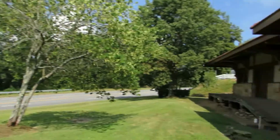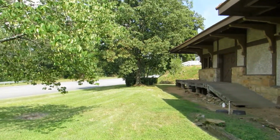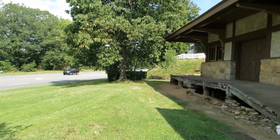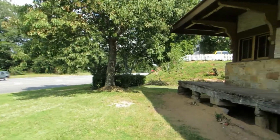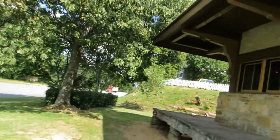Now here's looking back towards Cornelia, which is where the only surviving trackage of the Tallulah Falls Railroad still exists. It's only like a Y and a bit of spur track that was finally abandoned in the 80s. So that's all that's left. Everything else is gone past Cornelia. All that's left is the stations and a bit of equipment.